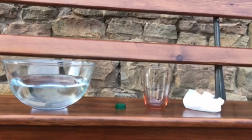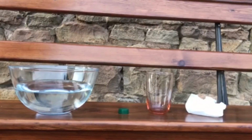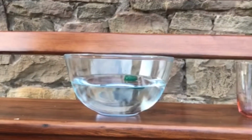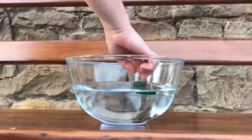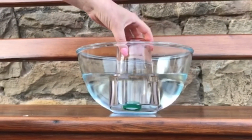Another way to show that air takes up space is to use a deep glass bowl, a glass, and either a ping pong ball or a plastic bottle lid. Simply place the plastic bottle lid into the water and see that it floats on top of the water. Then, being careful to make sure that the plastic bottle lid is inside the glass, slowly place the glass into the water.